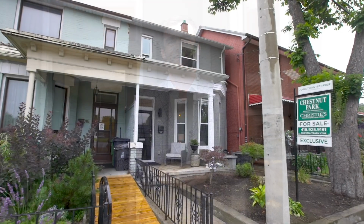And from a finished perspective, it's been updated and renovated over the years, but there's definitely an opportunity for you to put your stamp on it. I can't wait for you to see this house. Let's go inside and have another look.